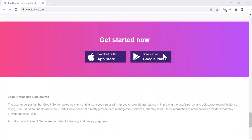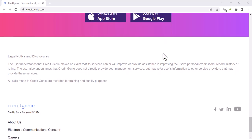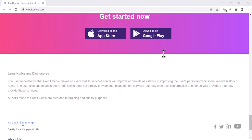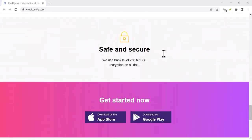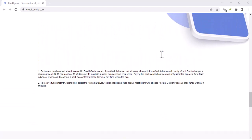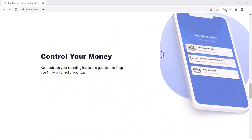First things first, Credit Genie isn't a bank or a traditional loan service. They offer what they call cash advances. This means you're not borrowing money in the strict sense, but rather accessing a small, upfront amount that you'll need to repay later. Here's the basic flow.